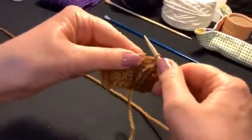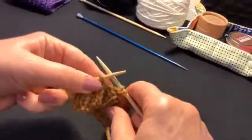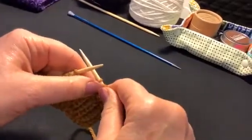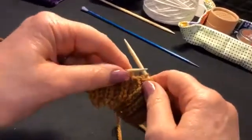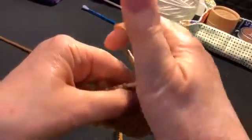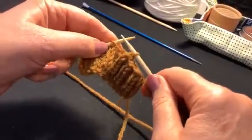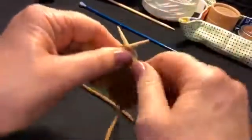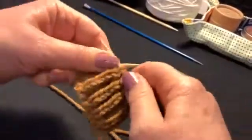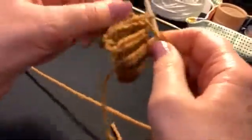And if you've done it too tight, you can just sort of tink back. Until you're familiar with how brioche sits on your needles, if you have to unpick, I would do it stitch by stitch. It's tricky picking up brioche if you rip out loads and loads of rows. You tend to lose the yarn overs. It can be done, but I would just be patient and do it stitch by stitch if you need to, until you're really familiar and comfortable with it.